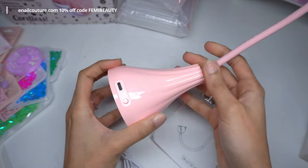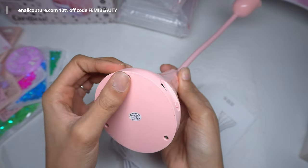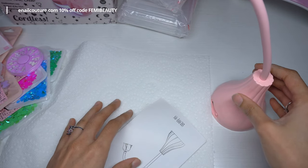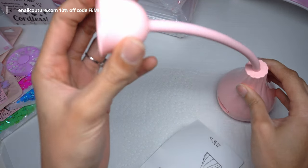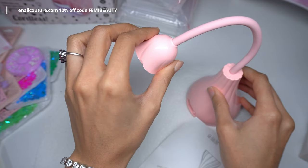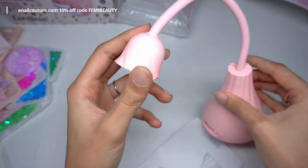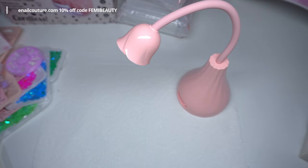Ooh, this is so cute. Okay, so it has a very wide base down here, and the base is also heavy, so it's not going to move easily, and you just bend it into this shape. It's a cute tulip. These are what the bulbs look like. Let me plug her in.